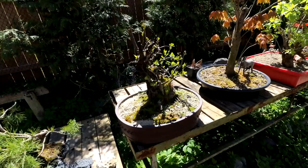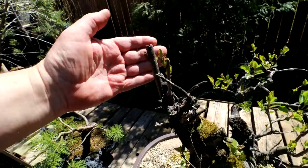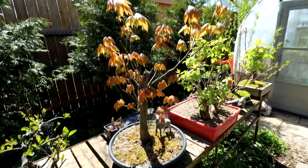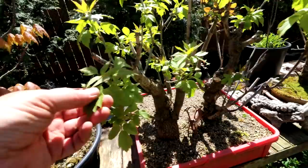The apple tree beside it here is coming out into leaf nicely. Where I hard pruned it, you can see the buds each side of the new leader. They're coming out into leaf. So that's looking good. My big red maple here is coming out into leaf, looking good. The Manitoba maples or box elder maples, doing really good. Lots of nice foliage on them.